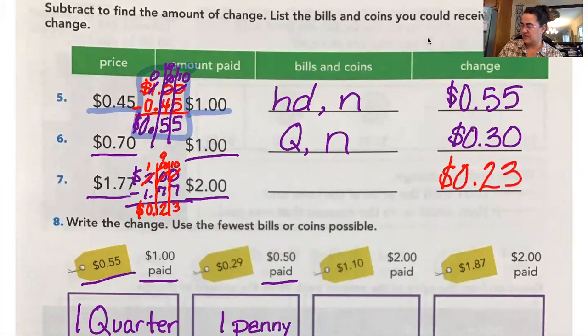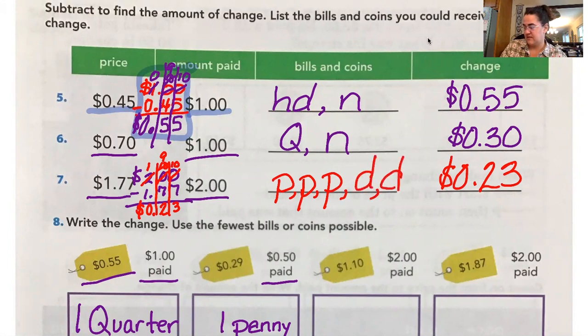How can I make 23 cents? Can you help me out? All right, so we need 3 pennies because those are worth 1. And then how do I get to 20 cents? Very good, dimes, 2 dimes. Okay.